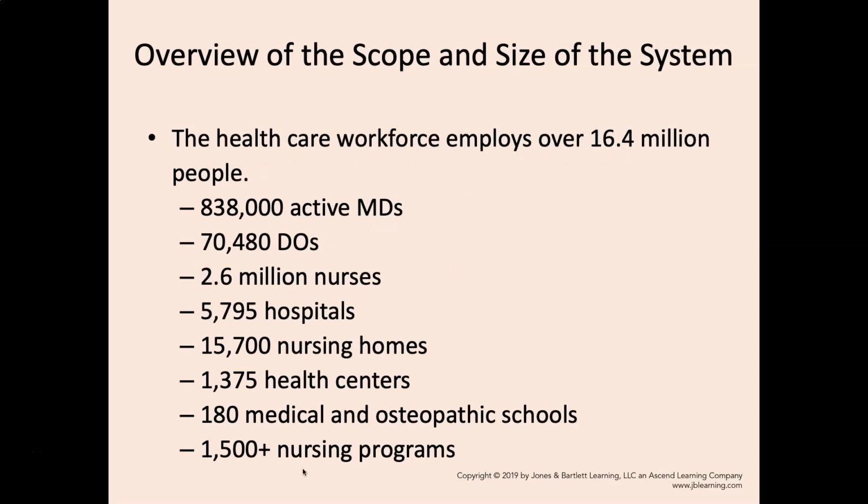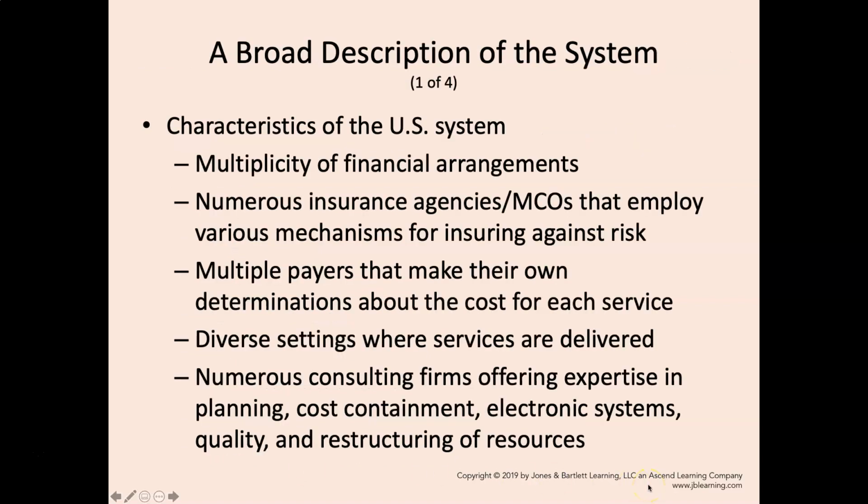The healthcare workforce employs over 16.4 million people, and you can see here that's over 838,000 active physicians. In addition, 70,480 doctors of osteopathy, 2.6 million nurses, 5,795 hospitals, 15,700 nursing homes, 1,375 health centers, 180 medical and osteopathic schools of medicine, and 1,500 plus nursing programs. And then there's so much more beyond that. But this is just a snapshot of pieces of the healthcare workforce and those who are involved with it.